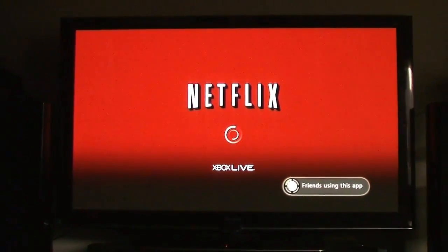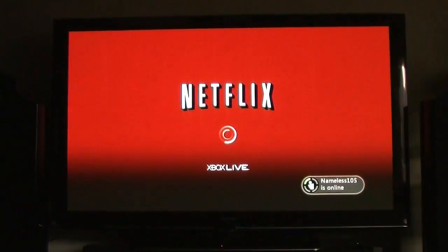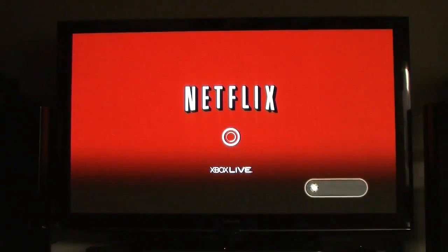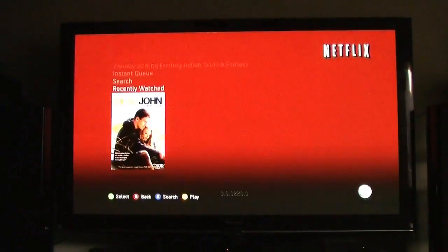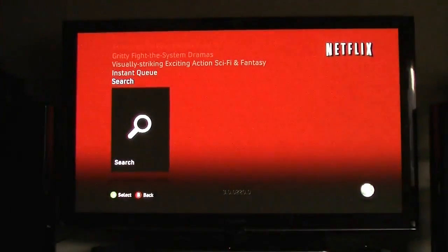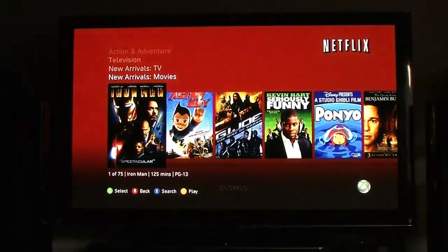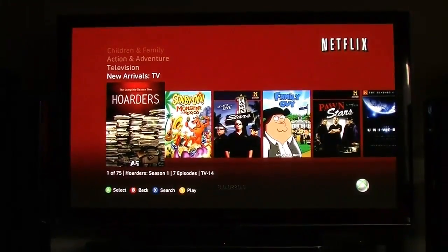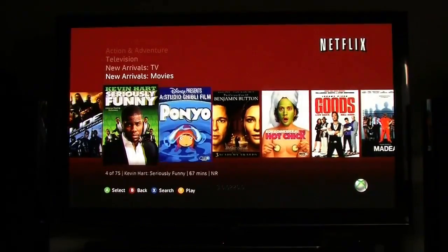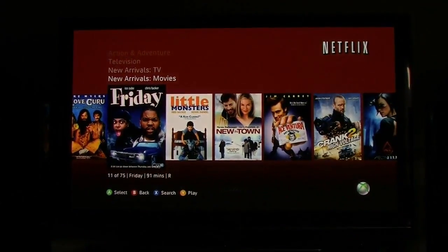Because you can see the splash screen already a little different. The loading icon. Alright, and there we go. There's Netflix. So as we just scroll through, you'll see things look fairly different. We can scroll through and you see it's just, again, side to side, same kind of changes we've seen elsewhere.